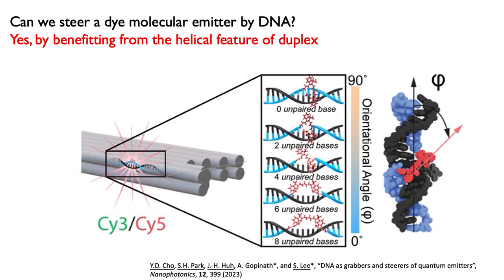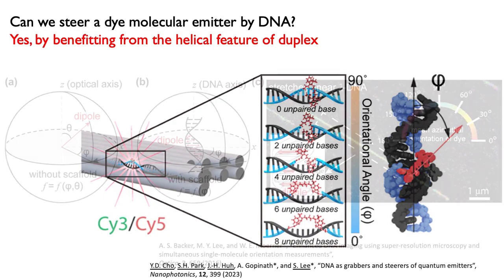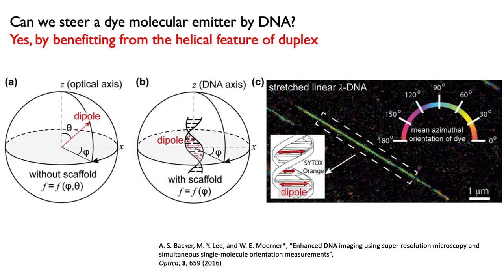Let us look in more detail at how the strain of the duplex within the DNA origami can control the orientation of molecular emitters, such as Psi3 and Psi5. By subtracting several bases of single-stranded DNA from the duplex, we can selectively stretch out the DNA. Therefore, the orientation of the long axis of molecular emitters can be aligned along the direction of such DNA stretching, as shown herein. Also, as reported by the Moerner Group at Stanford, molecular dye emitters can be interweaved at each base pair. Thus, we can directly visualize the helically rotated molecular emitters along the long axis of the DNA duplex. Conclusively, we become aware that the DNA duplex allows us to deterministically steer the molecular emitters in a highly controlled manner.